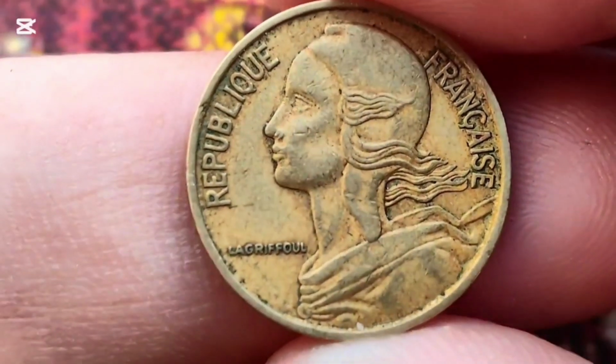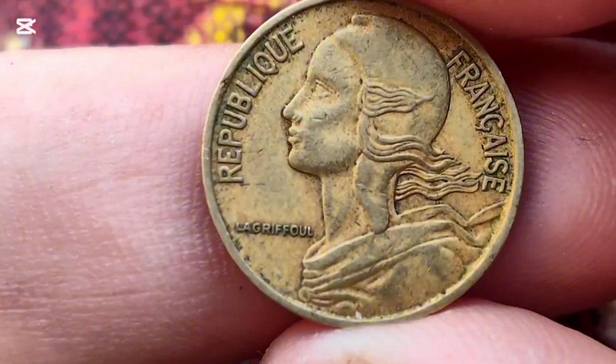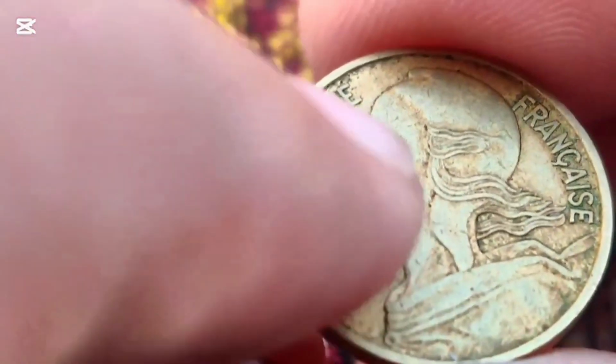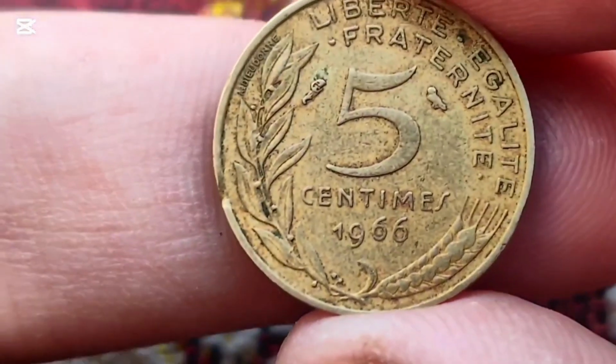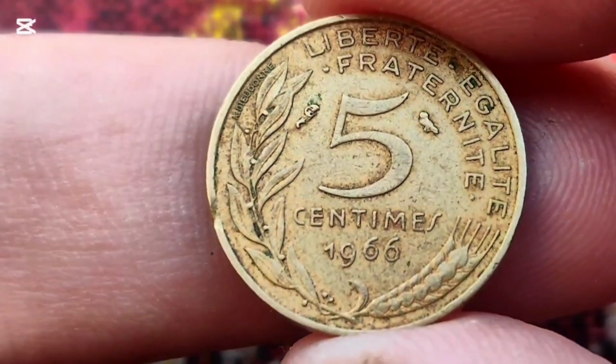First of all, let's talk about condition. Like any collectible item, the state of preservation plays a huge role in determining its value. The 1966 5 centimes, a coin in fine condition, meaning it shows minimal wear, but you can still see the details clearly, can be worth more than you might think. But before you get too excited, let's explore why.